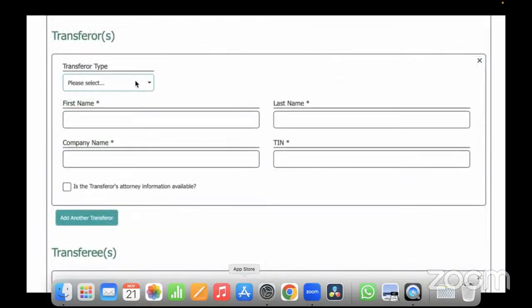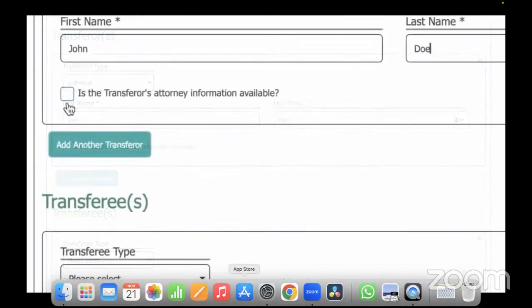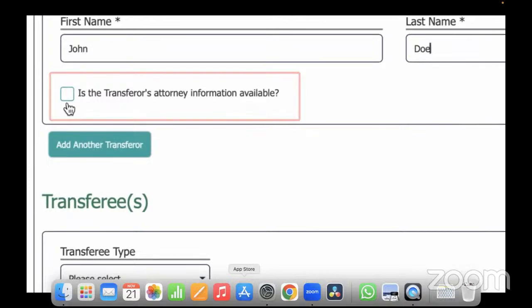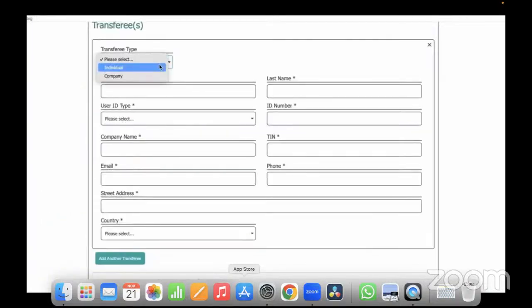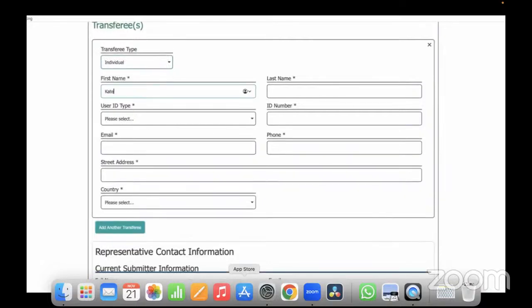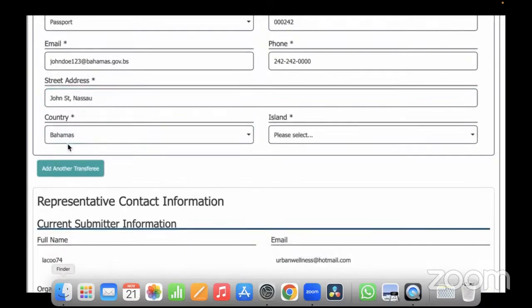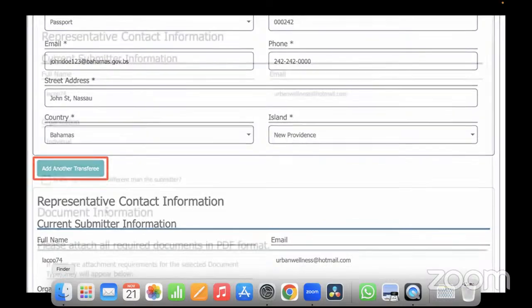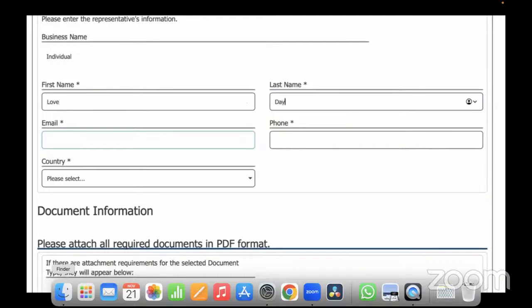Under the Transferor section, select the transfer type that applies to the document, and then provide the necessary transferor's information. Insert the attorney's information if necessary. To add additional transferors, click the Add Another Transferor button. Next, enter the transferee's information under the Transferee section. If there is an additional transferee, add them by clicking the Add Another Transferee button. Please note that if the representative is different from the submitter, click here and insert the representative's information.